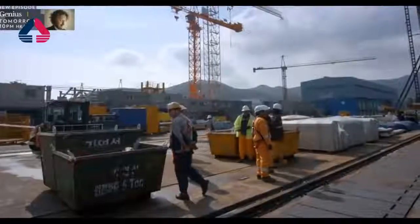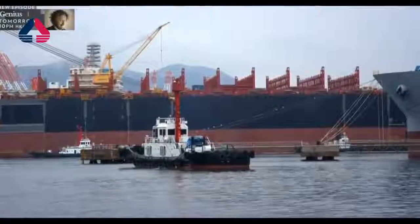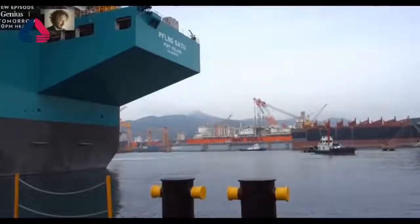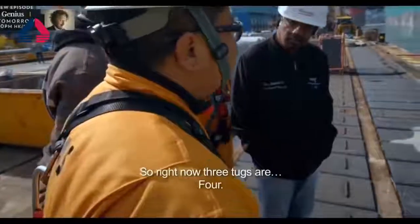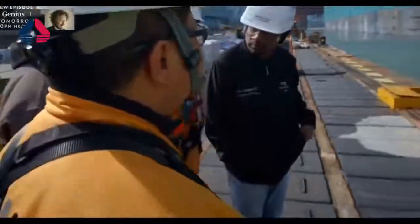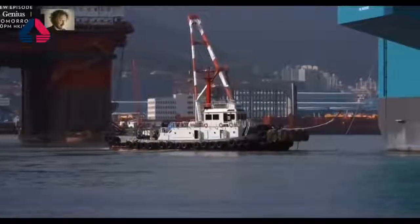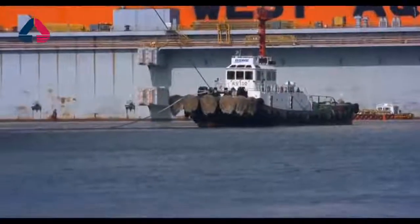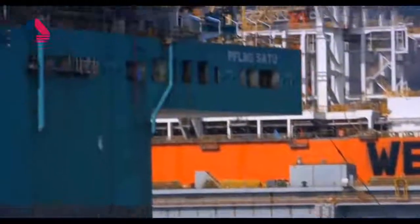After a few hours, the vessel causing the holdup is finally towed away. And the vessel can now turn without obstruction. So right now 3 tugs are... That's one of the 3 tugs. With the vessel's current weight of 112,000 tons, 4 tugboats gently move her at 1 nautical mile per hour.